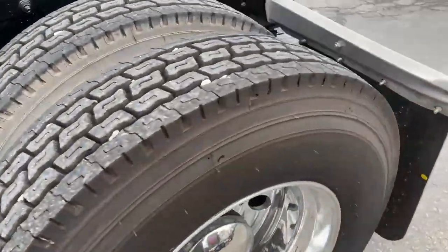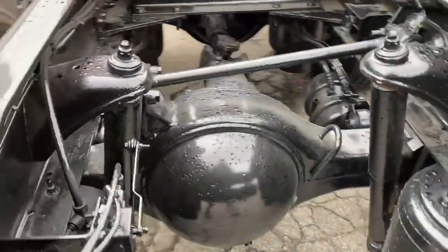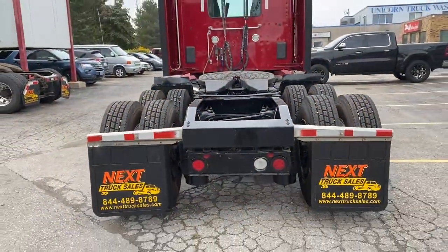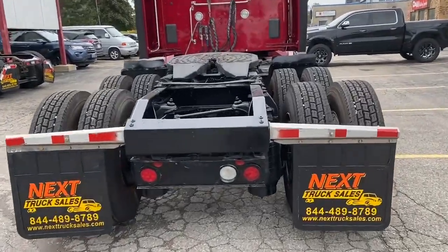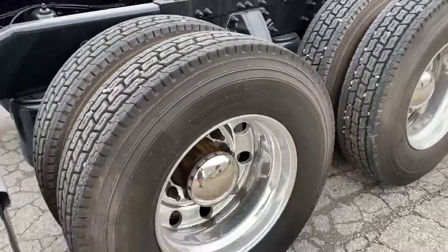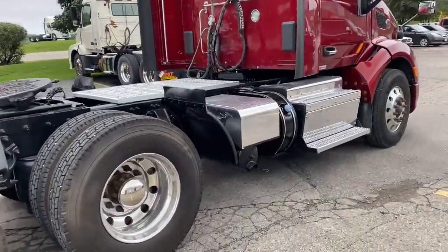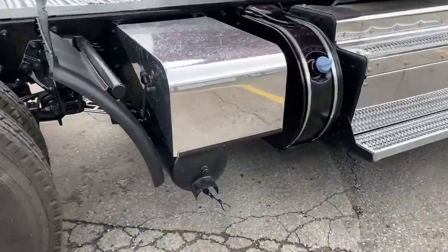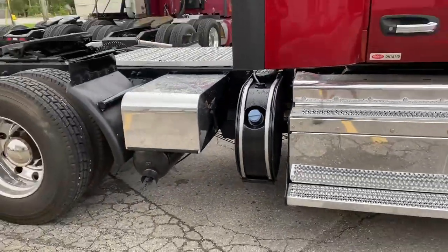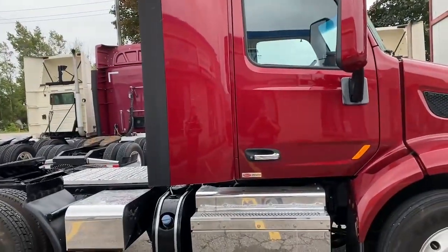Outside aluminum wheels, steel on the inside. We've got the Peterbilt low leaf air suspension. Okay, we've got stainless steel mud flap hangers, single reverse light, 4-bag air suspension. Okay, we've got a polished battery box, non-chrome DEF tank. Okay, we've got a roof deflector and aerodynamic side extenders.